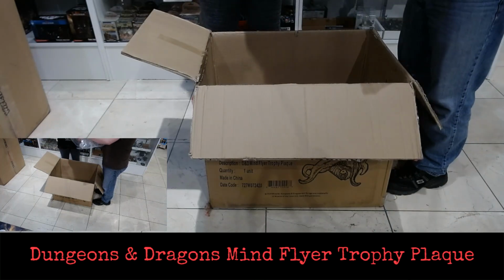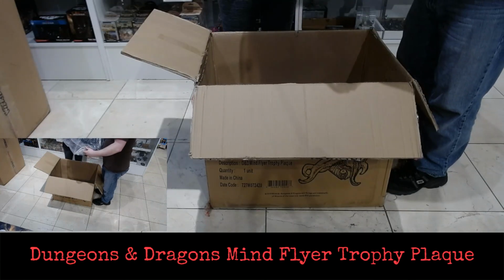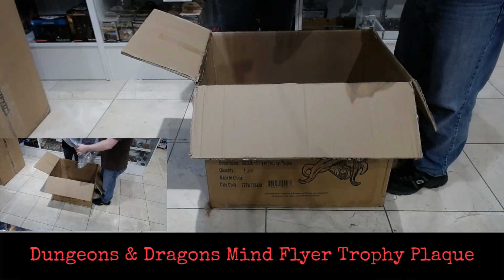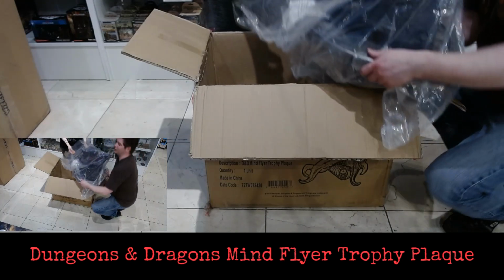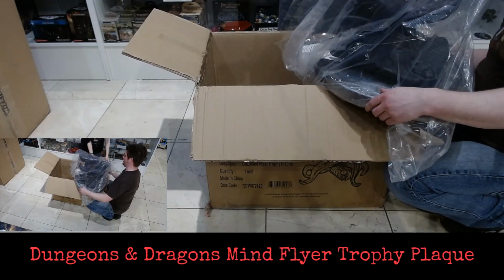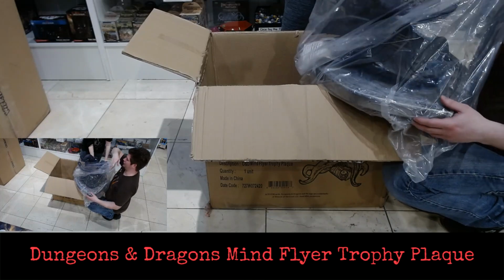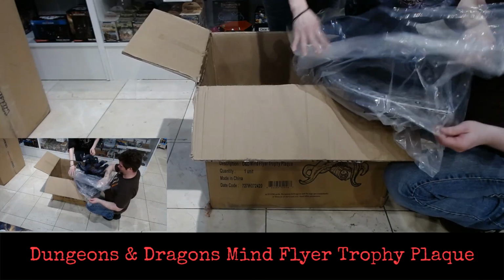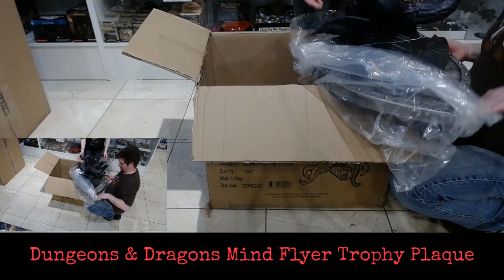Where's the opening? Is there an opening? Oh, it's taped down. Give me my Mind Flayer! Now, these guys, from what I understand, are all made custom, custom ordered, and all hand painted. So. He sparkles. Oh my gosh, it's a vampire! No, I'm just kidding, it's a Mind Flayer. Oh my god. Yeah, we're definitely gonna get a close up on this bad boy.